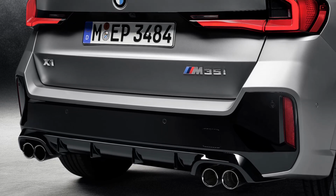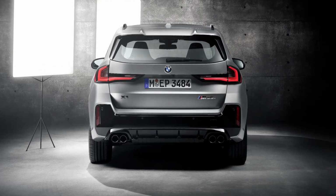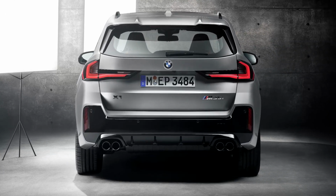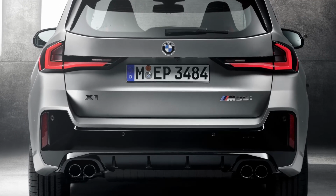At the back, the car is equipped with a large rear spoiler, while the rear bumper is equipped with a black diffuser in an aggressive style. It comes with a 4-pipe exhaust tip.